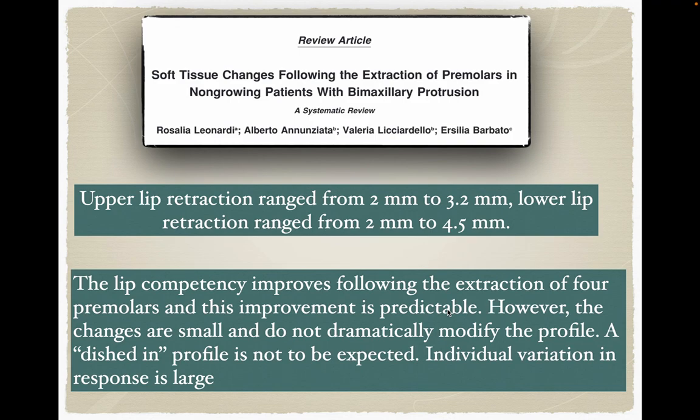The patient will not have a dished in profile. Okay, and there is a huge individual variation. So what should we tell the patient who's seeking treatment for bimaxillary protrusion? We're going to tell them that we need to do extraction, we're going to retract your incisors, and the lips will follow, but how much the lips will follow, that's something we don't know. The thinner the lips, the more they will follow the incisors, but this is different from one patient to the other. However, your lip competency will be improved and the protrusion will be improved, but how much improvement do we get? We don't know. It depends on the type of the soft tissue.